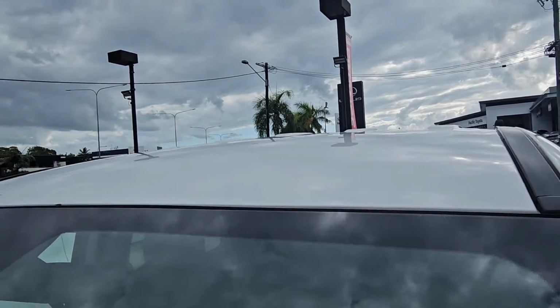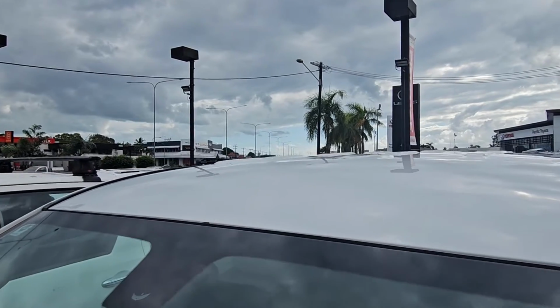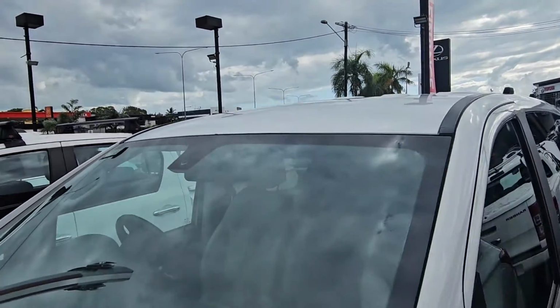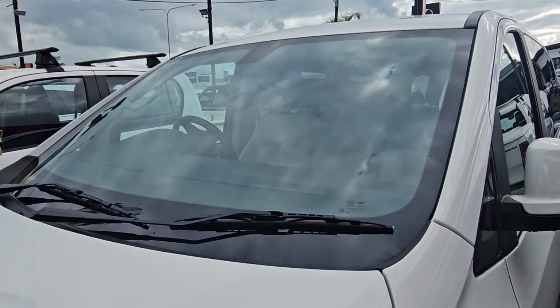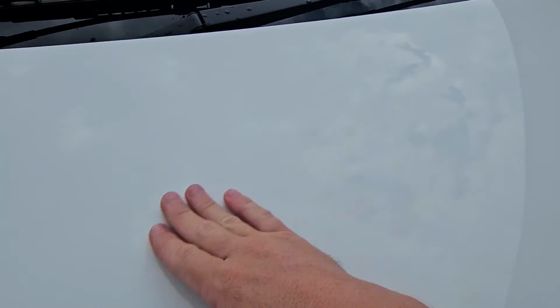The whole idea of this video is just to take you through the car in as much detail as we can, and be as transparent as we possibly can for the whole car for you. There's just a tiny little chip at the top of the windscreen there, but no chips or cracks through that windscreen either. Looks like 2 tiny little stone chips just there, but they've been touched up already.